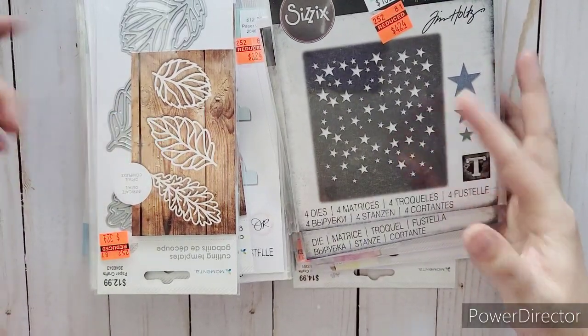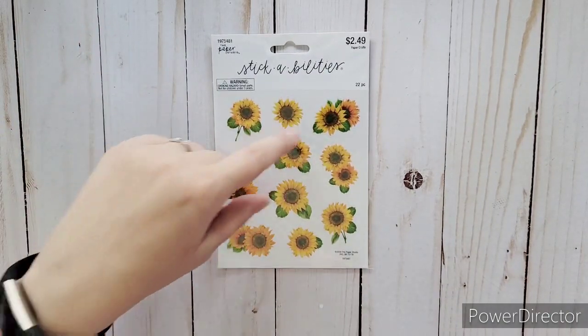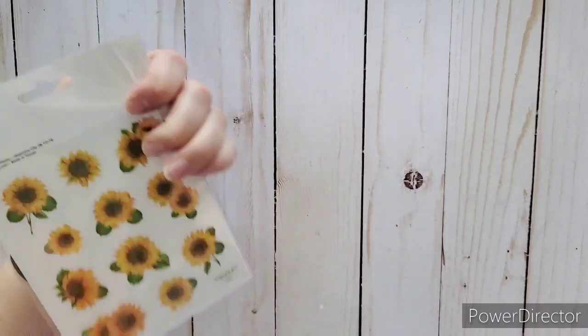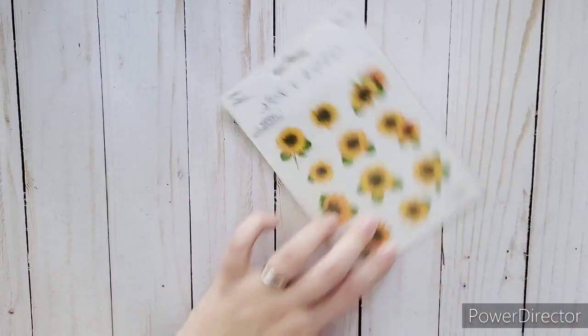Look at these crazy clearances. I'll share these for last. All right, first I'm going to show you some stickers, because all their stickers were 50% off, and I've been looking for stuff for my junk journal. I want to do a sunflower one, and these were 50% off, so I got these ones, and there's two of each, and they're so cute. I love the sunflowers. And I think they're on clearance, yeah.